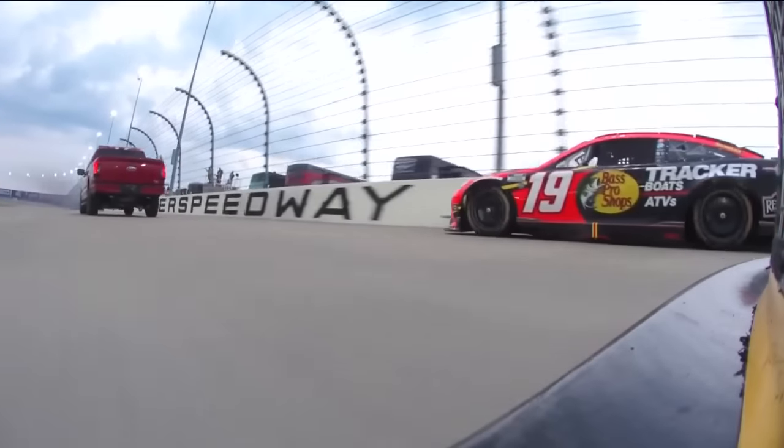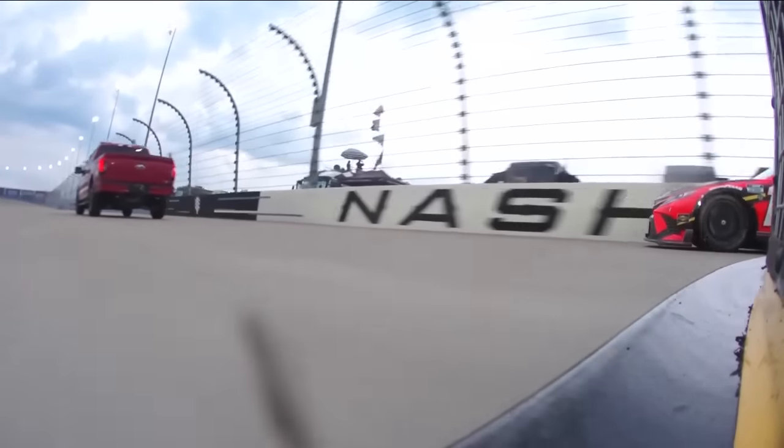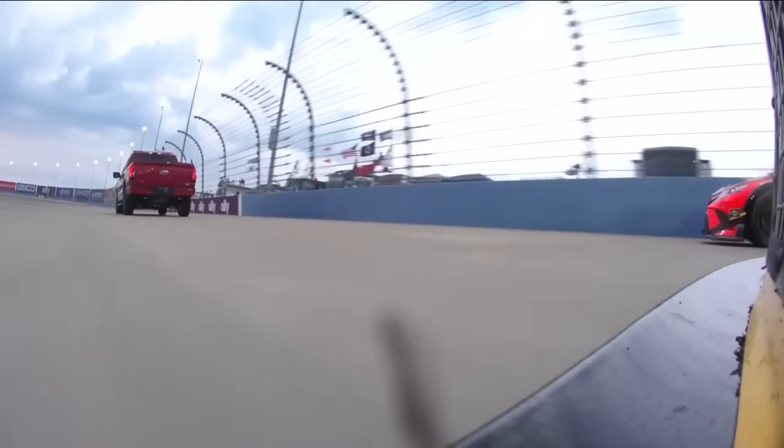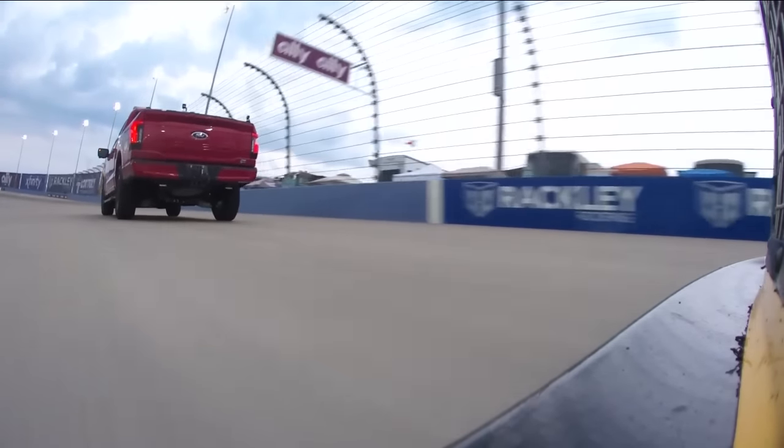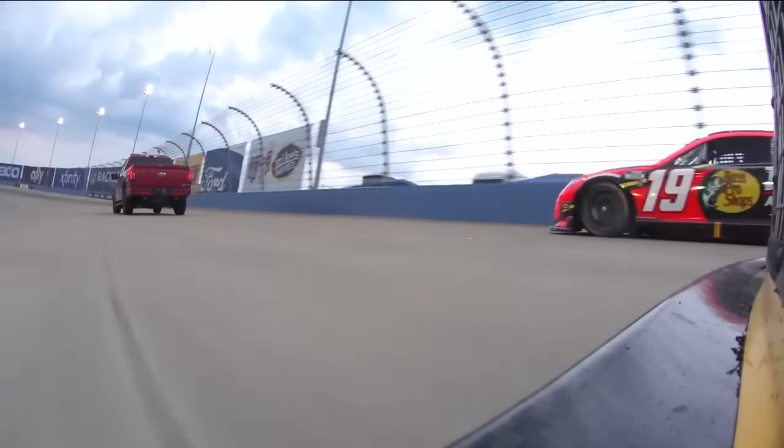Daniel Suarez, on the other hand, was leaving pit road when they called him to stop because the left front was not on tight. They came back, tightened it up, sent him back out. But he'll start back in, I believe, 22nd, once the choose is done, Marty.